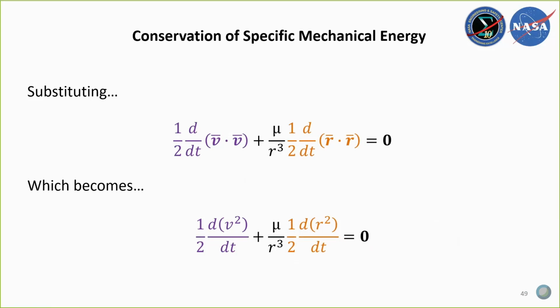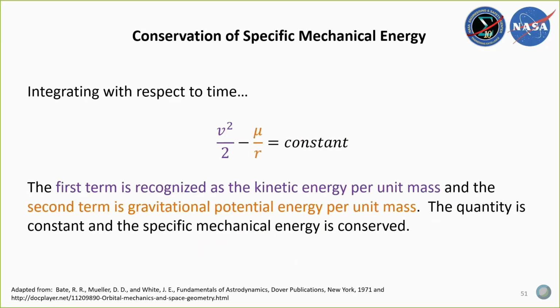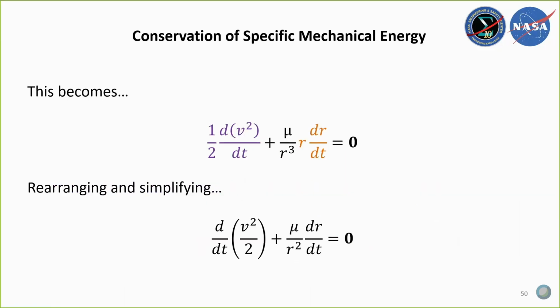And then if you look at the orange term, 2 r dot r, that's just equal to 2r dr dt. Okay, so when we've got those substitutions, we can put those back into our original equation and do a little bit of reorganizing, and you can see things are getting a little bit simpler at the bottom. You notice one of the things there is that both terms have a derivative with respect to time in them. And what that tells me, well, let me do a little bit more rearranging and simplifying here.